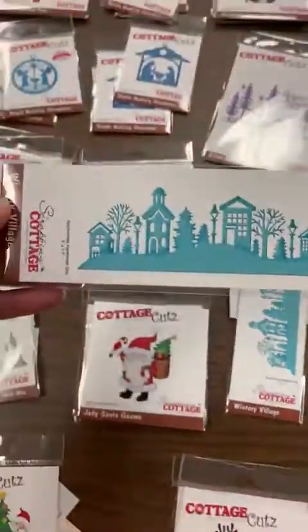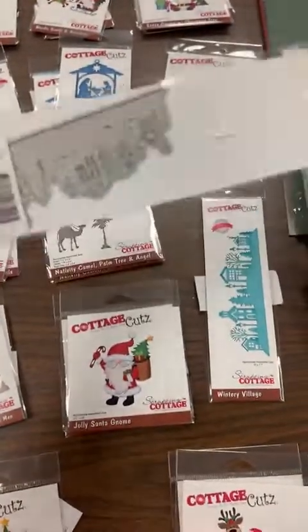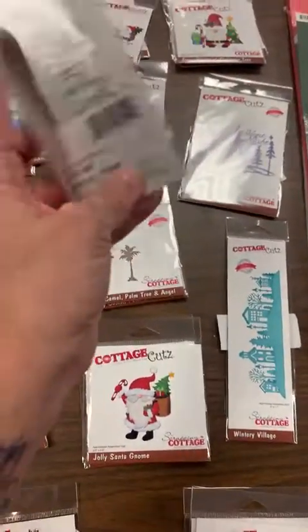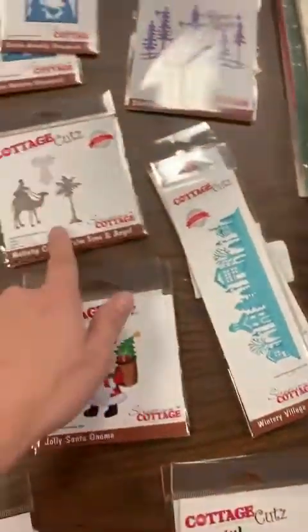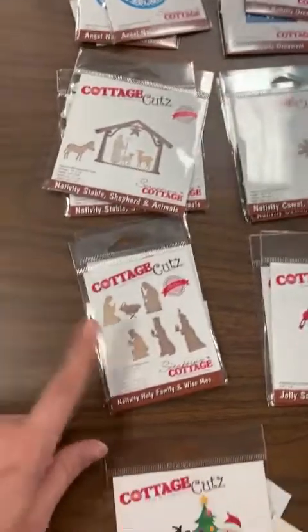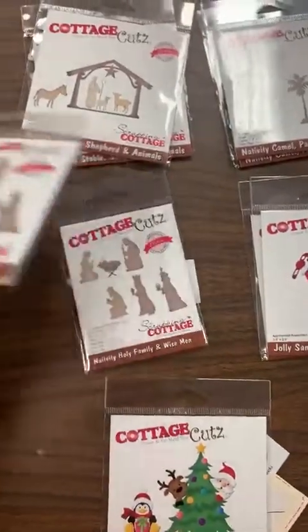All right. Next one we've got is called Wintry Village. I'm going to turn it around so you can see the size on that one. It's almost as long as that one, just a little bit smaller. Not much though. Then these three kind of correspond together.